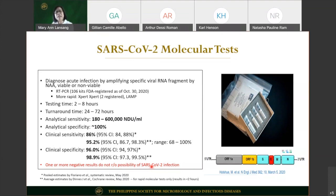The fragments that various molecular tests like RT-PCR may be detecting may be any of these: ORF1A or open reading frame 1B, the spike protein, RdRp, and the M protein and nucleoproteins. So depending on the RT-PCR test you're using, it may be detecting any or some of these.